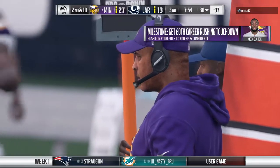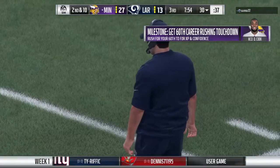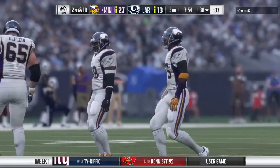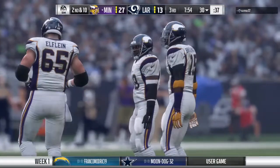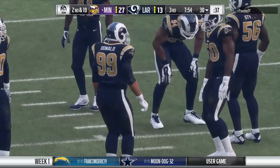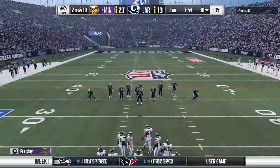I know our vantage point might be a little bit better way up here, but that looked like an ill-advised throw to me. I didn't see anything open, and this play just didn't look right from the beginning. It did not. I thought he might get outside and just chuck it away. Dangerous pass, incomplete. Second down here after the incomplete pass.